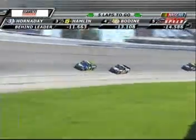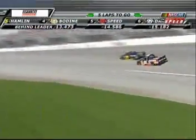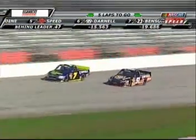And Michael, I wanted to add a little bit of something what Phil was saying. Do you guys remember that one season when Mike Bliss passed Greg Biffle on the racetrack and took a position away from him?